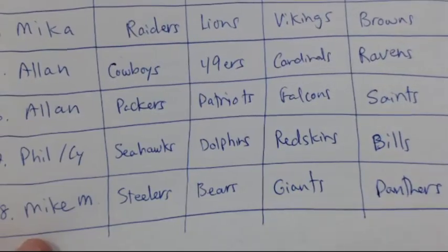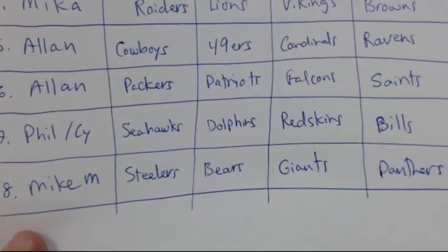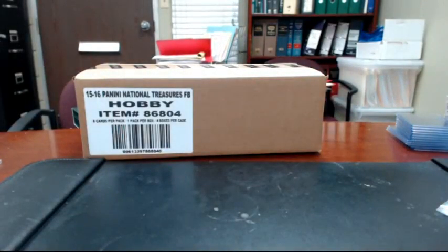Phil and I have the Seahawks, Dolphins, Redskins, and Bills with that second spot. And Mike, you got the Steelers, Bears, Giants, and Panthers. Good luck to everyone. Good luck, good luck.